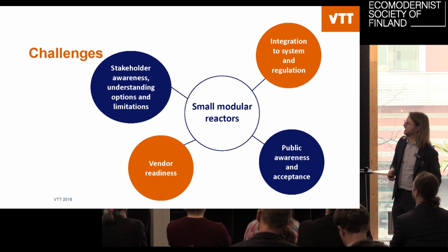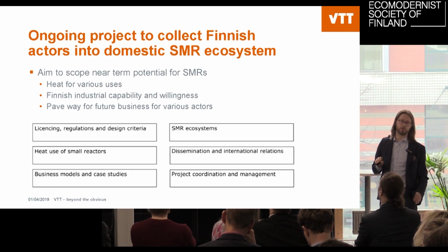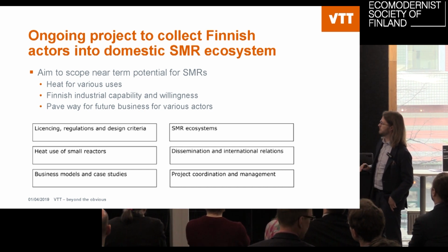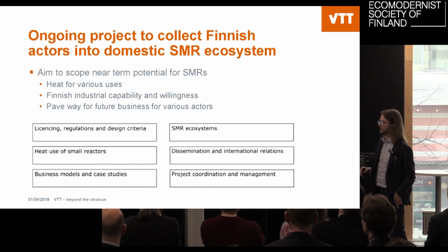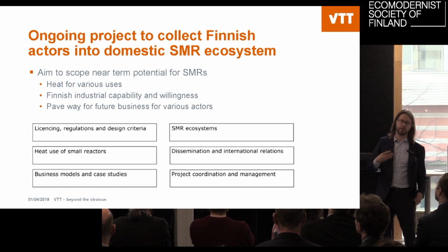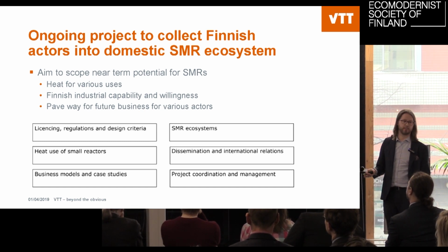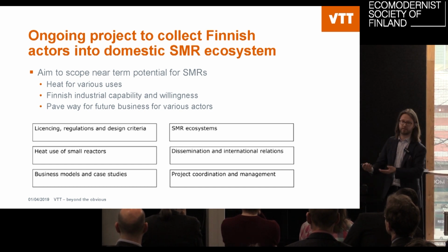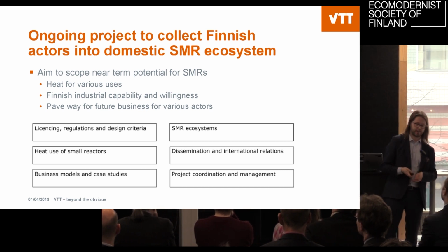What we at VTT are doing to alleviate this: we now have an ongoing project, called Finnish actors in the domestic SMR ecosystem. The aim is to scope near-term potential for SMRs, heat for various users, looking also at Finnish capabilities. Research partners are VTT and Lappeenranta University, and in this future project we are looking for industrial partners also. The aim is to pave the way for future business for various actors.